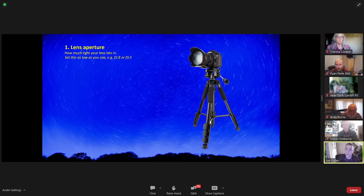So the first setting that you need to know how to change is your lens aperture. This controls how much light your lens lets in. You just set it to the lowest number that you can. And what this number is will depend on the lens you have. It will probably be something like f2.8, f3.5, f5.6. Don't worry if that sounds confusing. You don't need to be a professional photographer. You just set it to the lowest number that you can, and then you're done. Easy peasy.